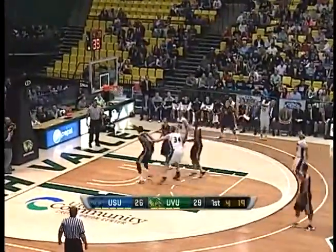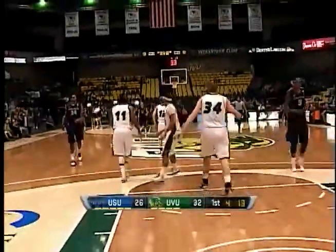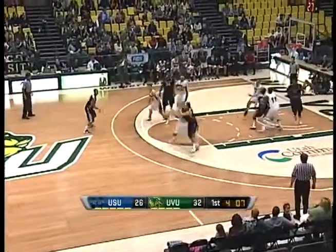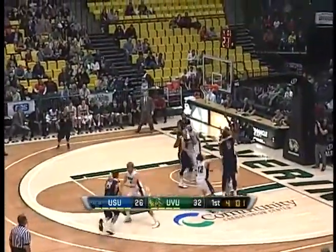Here's another 3 from JJ. Oh, home sweet home for Jason Johnson. Yeah, he's doing a nice job of working without the basketball. Earlier in the shot clock, he tried penetrating, didn't get it, kicked it out, kept moving, kept working, found an open shot on the 3. He's done a great job working without the ball. 6 points for Jason Johnson.